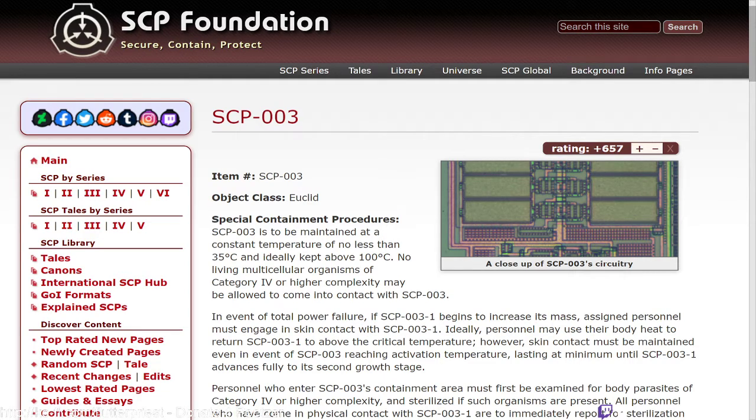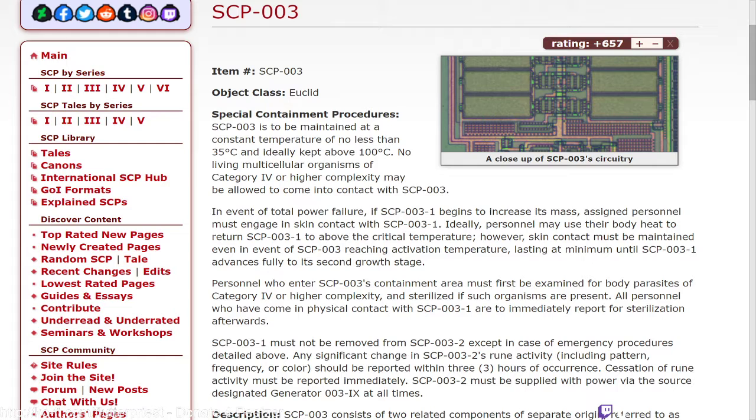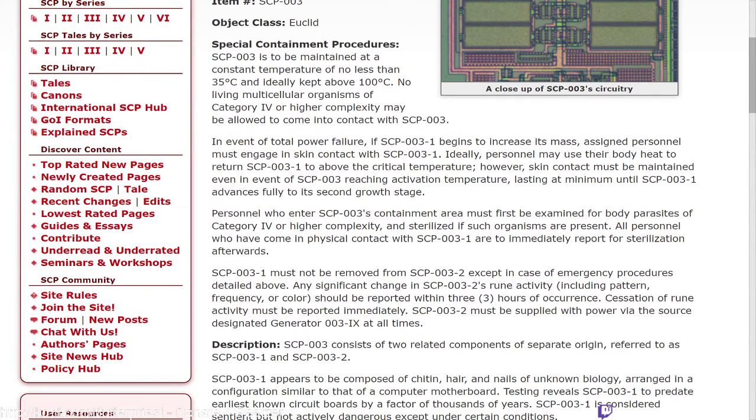Alright. 5, 4, 3. Hello, and welcome to episode 2 of Redacted. This is item number SCP-003. Object class, Elucid? Euclid. Shut up. We'll keep that. Special containment procedures.